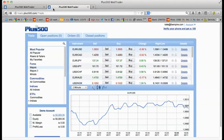So this is the user interface you'll be looking at. You can see this is the trading platform, everything you need to make trades through here. Your open positions will be through here. Your orders, like your stop losses and take profits, will be available to you through here. And your closed positions are accessed through here.